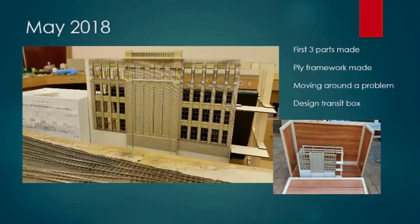Now, by May 2018, I'd actually got the 3 parts of that front wall done, detailed, and I got the ply framework made so that we could start to put it around the layout. You can see the touchscreen monitor behind, so you can see it just fits. One of the things I had to think about was, how am I going to move this, because it's huge. It was so tricky maneuvering it from place to place.